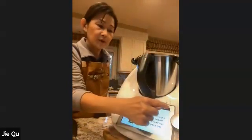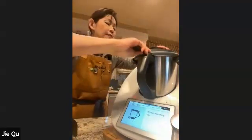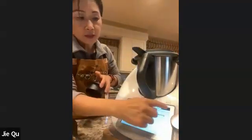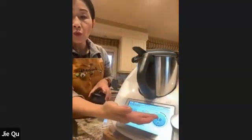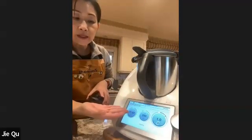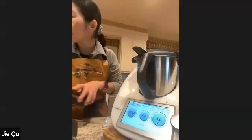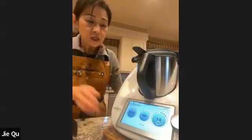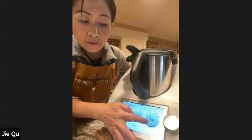The next step would be putting on just the lid, without the measuring cup. I'm gonna do exactly what it says, and I'm turning it to speed 1 as it's guided. So they're doing 2 minutes of sauteing at speed 1. And I want you to pay attention to a small detail here. Under the speed 1, there is a reverse button.